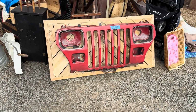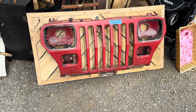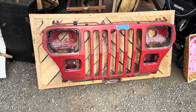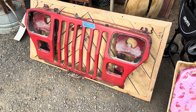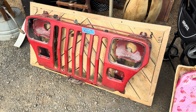The vendor said that this was about 1980s. It was square headlights, so '88 or '89. I'm not an expert on this, but I recognized right away that it was a Jeep Wrangler front end, or I guess grill you would call it. And apparently this year the grill and the headlights were all interlocked together.